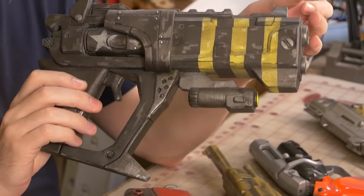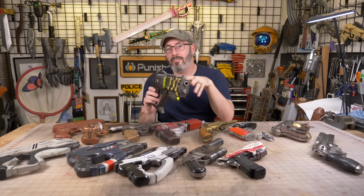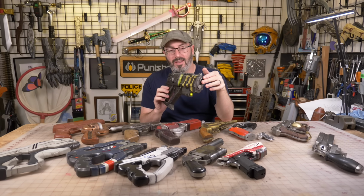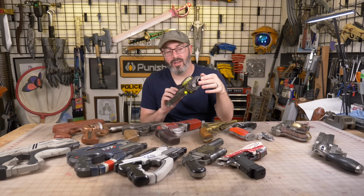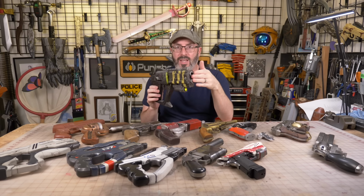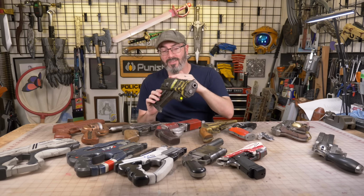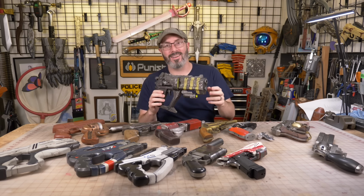I've made a few things from Borderlands. It's one of my favorite series, and I especially love the style and all of the different manufacturers and the different styles they put into their weapons. This one's fun. I believe we have templates and everything. If you want to give it a go, you should try this project if you want to do some foam smithing. In fact, I believe I saw one of these at DragonCon this year.